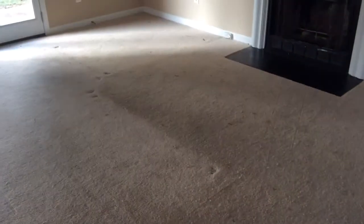As you can see, the walls are a little scratched up in the entryway. And there's a couple holes right there. Looks like some little screw holes. And then also the walls are marked up right there as well. The living room looks to be in pretty good shape. Only thing about that in the living room is you can see the carpet's kind of dirty right there. See where it changes shades.